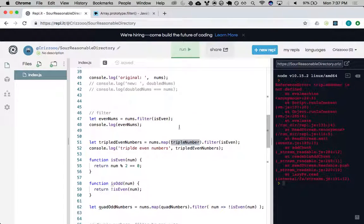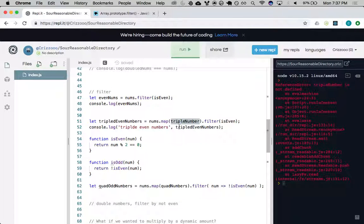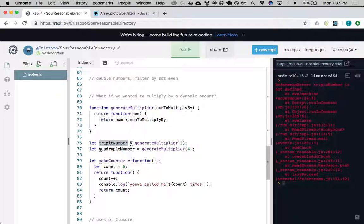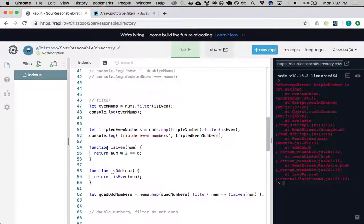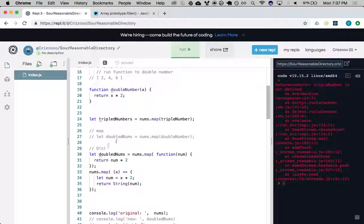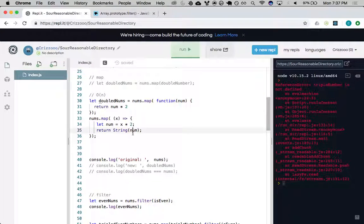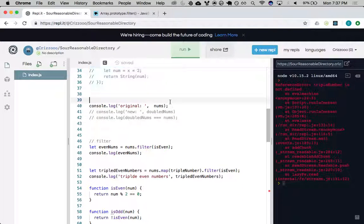Because triple number, before it was a function declaration, so it got hoisted. But now triple number is this assignment, right? It's an expression. So this doesn't happen until line 76. So I can't call it anymore all the way up here. So all of this is broken up here. So we're just going to comment that all off, but all of this will be in REPL.